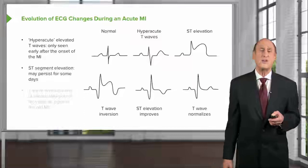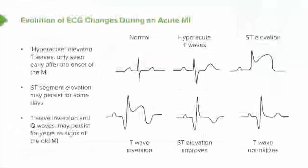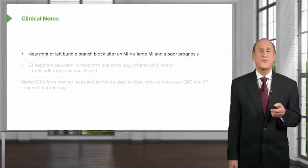ST segment elevation may persist for a number of days after an acute MI, and the T-wave inversion may persist for a long time, even years, although usually they normalize within a year or so, but the Q waves may persist forever. If the patient develops a new right or left bundle branch block after an MI, it's a large MI and has a poor prognosis.